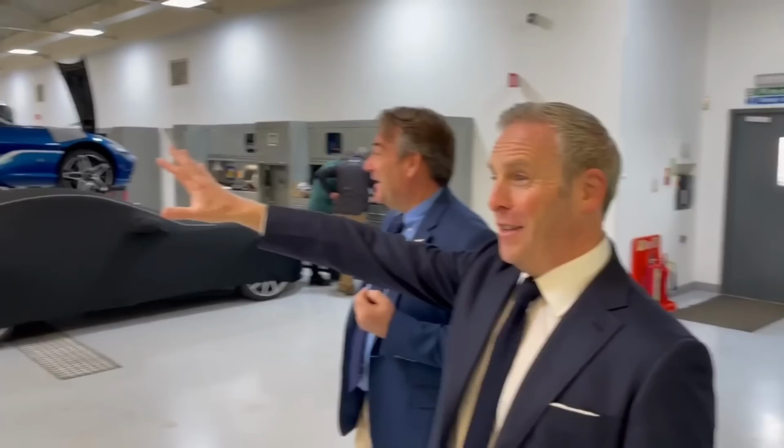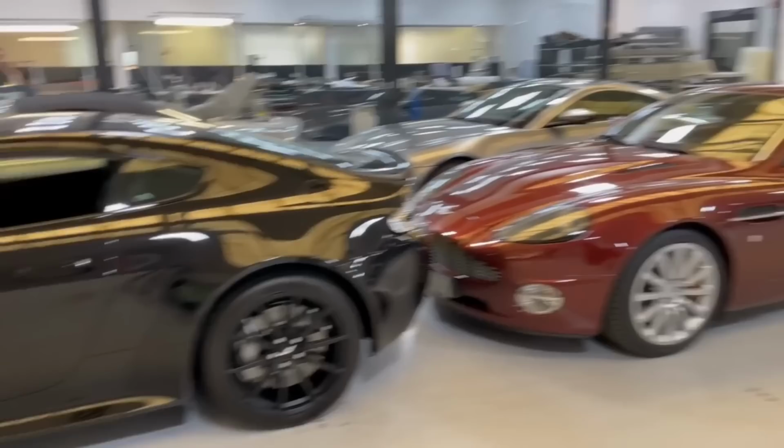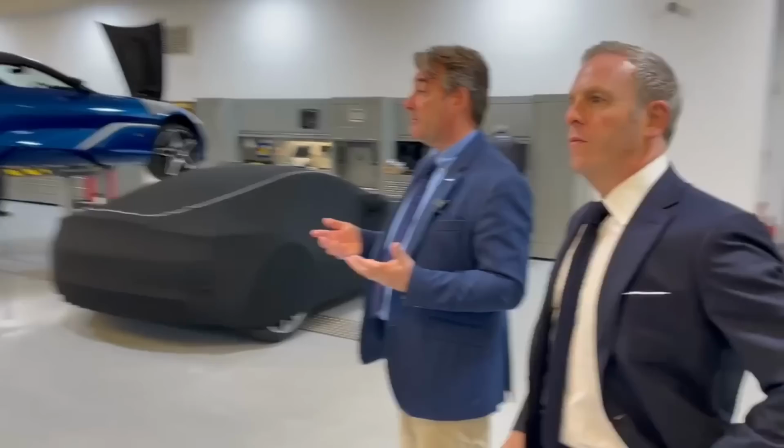So this is our main workshop. This building was put up in the 1950s by Sir David Brown to service Aston Martins, and we've been servicing Aston Martins all the way from 1955 right up to date. It's a very clean environment, because we want to deliver a very high quality product to our customers. Whether it's a Goldfinger car or a service on a V7, we have to do that in the best possible environment. So everything is about quality, customer care, cleanliness.